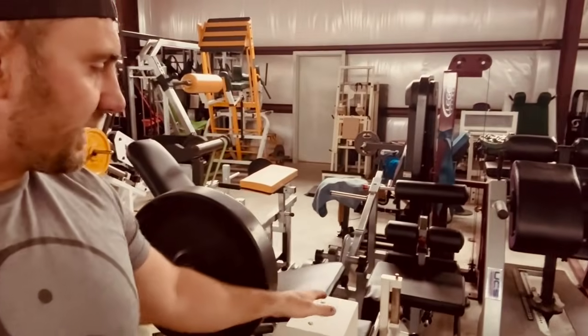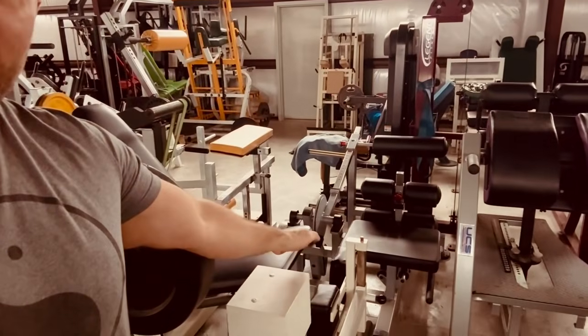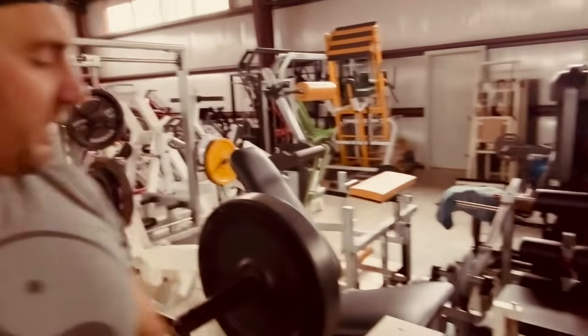The other thing I'm going to do is pull these pads out a little bit. It needs a little teeny bit more of a stretch so your shins come a little further out. But honestly, I was very surprised with how good this machine is. And I've already got 10 other leg extensions, so it's fantastic.